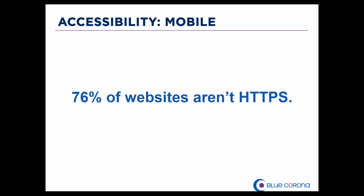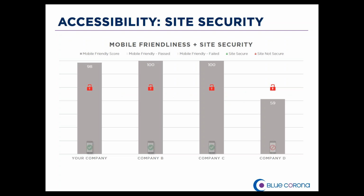So as we look at it from a competitive landscape perspective, this is an example of what it looks like. We've got a lot of little red locks, which means nobody here in this landscape is secure. So we've got 3 people who have mobile-friendly websites. Great. Company D is the laggard, not mobile-friendly, but nobody here is secure.